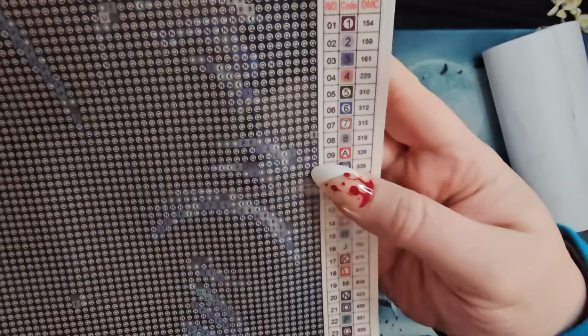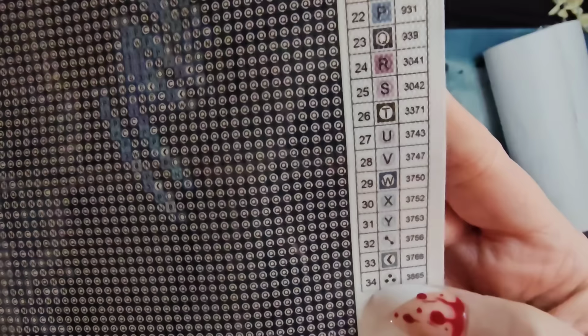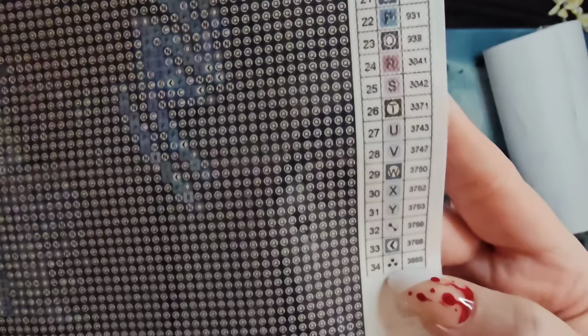And then we start at 9 with A and we go down. And then we do have some symbology down here: the tongue barbell, the little Pac-Man, and the radioactive waste symbols. But yeah, we do have symbols. Take a look at the canvas up close.